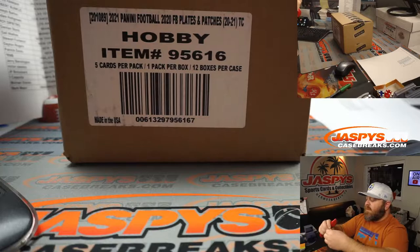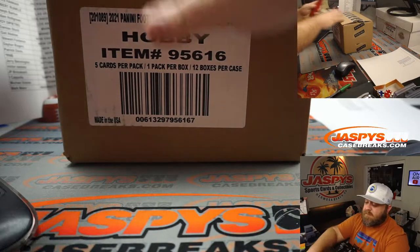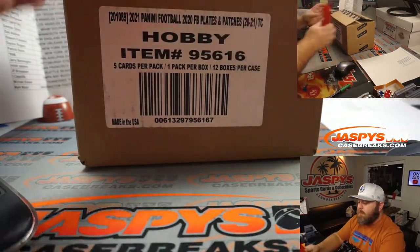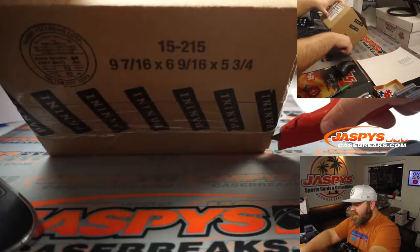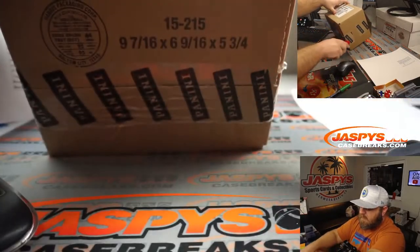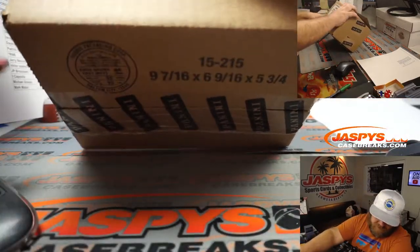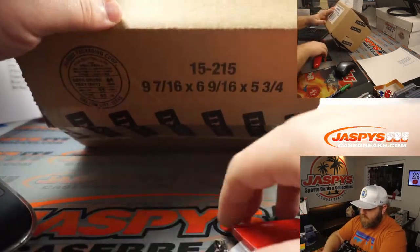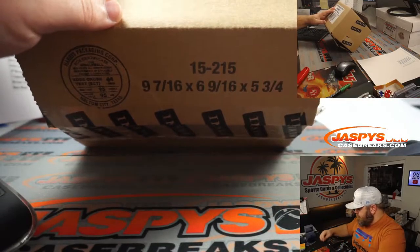I did the first case last night. Really nice stuff. I really like the, I forget what the name of it is. It's really simple. It's not even the patch auto, just the straight auto. It's a very great looking card, the way they have it set up and everything. Really shiny. I forget what the name of that one is, but I like it a lot.